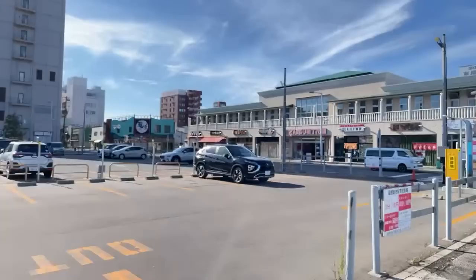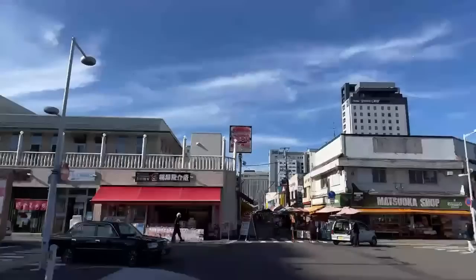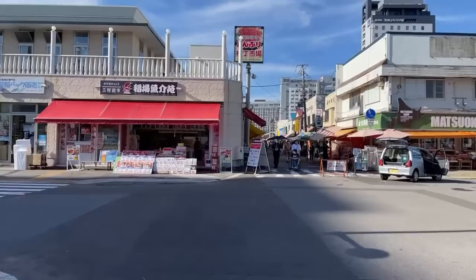We had breakfast at the place called Donburi Yokocho. And it was good. It was very good. There's a sign for it. You can see that ikura right there on the top of it. A little pricey. Two people was about $30. 3,500 yen about, right? We both had a set.